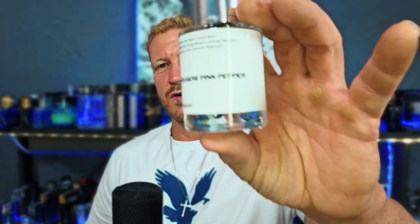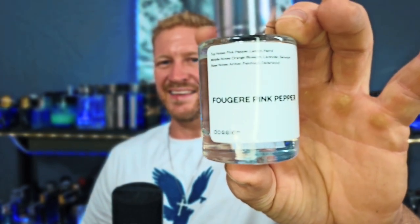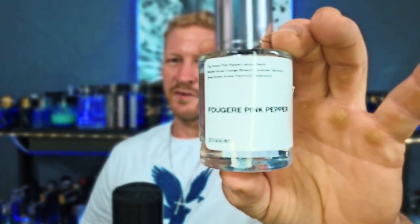This is the first time that I have purchased a fragrance from this house, and I'm talking about the house of Dossier. And this is Fougere Pink Pepper. Some of y'all can be brutal in the comments, by the way. So yeah, my first one from this house.